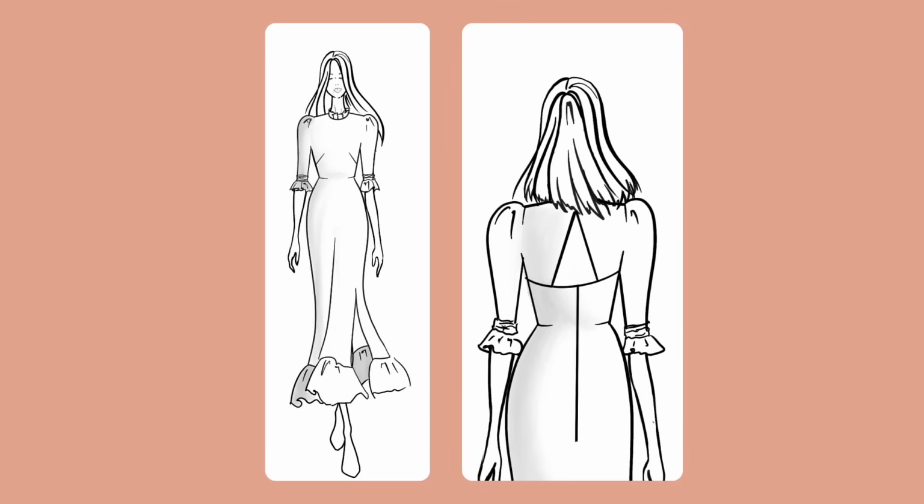Today, I'm going to make a midi length version of the dress with the elbow length sleeves that are sheared, and I'm gonna have an open back keyhole as well as ruffles around the skirt. It turned out beautifully, can't wait to show you, so let's get into it.